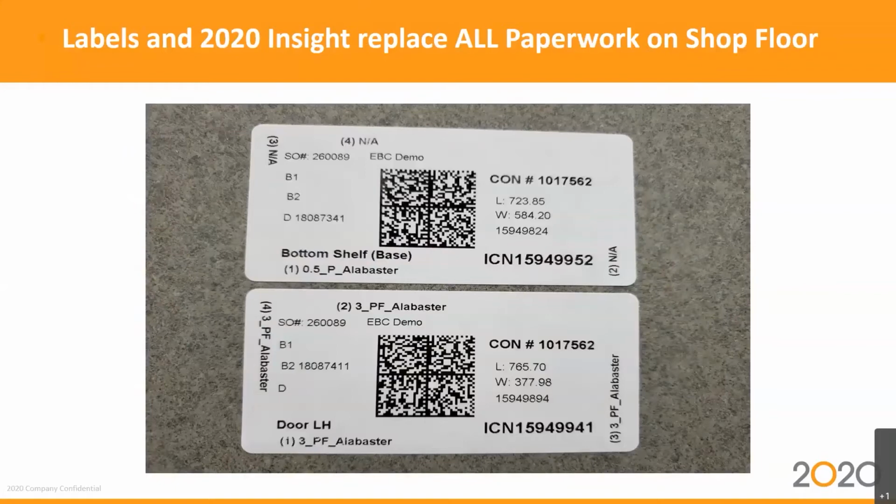When the part is done being cut and pushed off, we load it into another edge banding line. What you're seeing here is just a couple examples of the labels. It's telling me which sides need banding, and which order to band them. Most importantly, though, is that 2D barcode. Everything in our shop, for machines and for tracking, is done off of that label. That label drives our entire plant. We do not have any paperwork on the floor. We have a bunch of screens on the floor that people are able to look up data or see data as it's scanned. And that's running 2020 Insight for the shop floor.